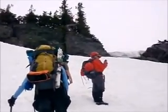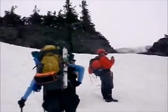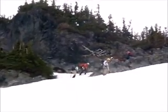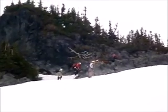Yeah, this is a spot we were worried about crossing, a kind of a moat. It looks like it's not going to be a problem. Last year, there was kind of a big moat between the snow and the rock. It's a little bit dicey getting across. No problem this time.